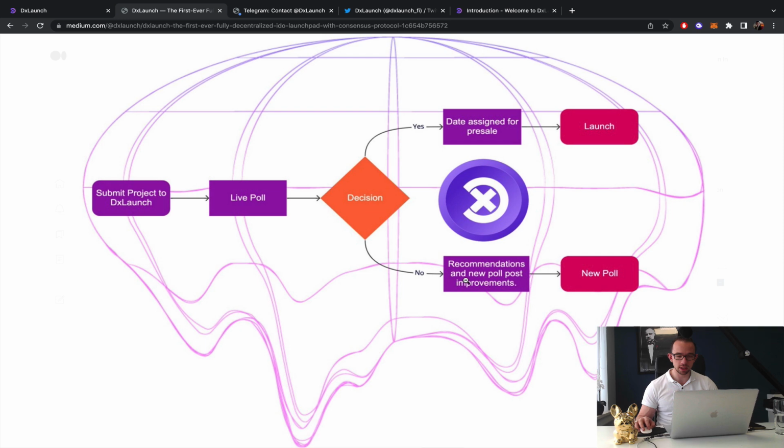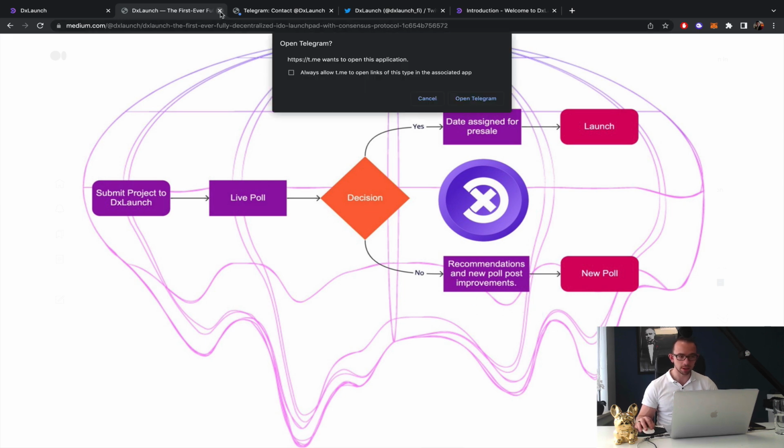No, recommendations, and a new poll post improvements. If they do improve, then there will be a new poll and they can get approved. If they do not improve, then it's basically dumped, right?